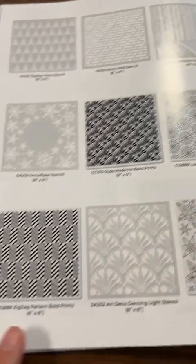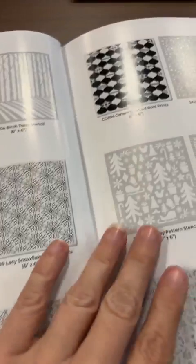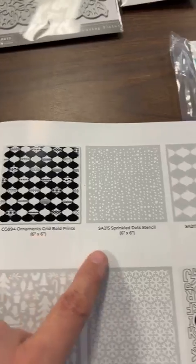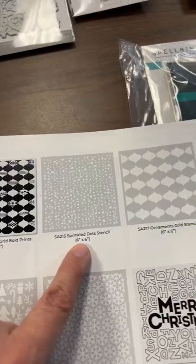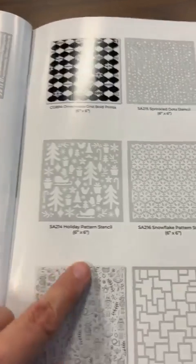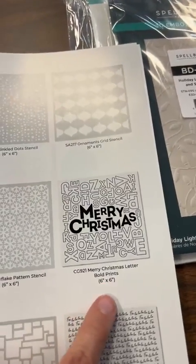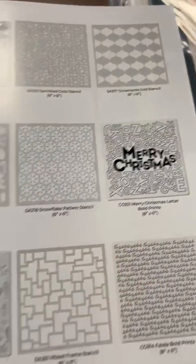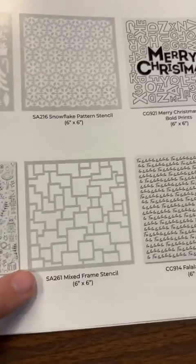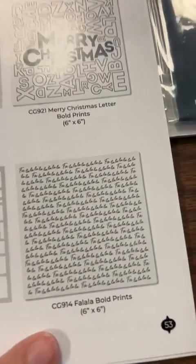Lacy snowflakes, zigzags, and star pattern bold prints. Oh yes, the pumpkin latte. I can't wait for that one. Ornaments grid bold prints. Ooh, here's another stencil. Sprinkled dots. And then ornaments grid stencil. Holiday pattern stencil. Ooh, that's a pretty snowflake pattern stencil. Merry Christmas letter bold prints. Isn't that one fun? Nutcracker bold prints. So that's a great background stamp. Here's a stencil, mixed frame stencil. Fa la la bold prints.